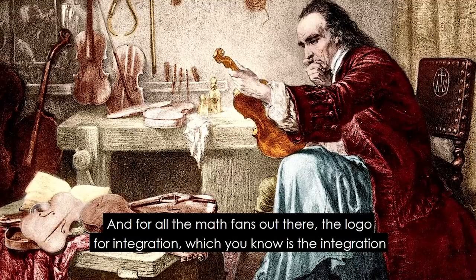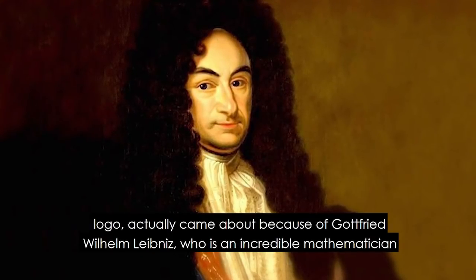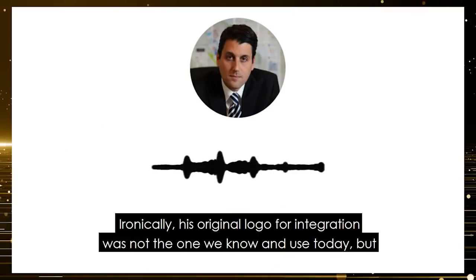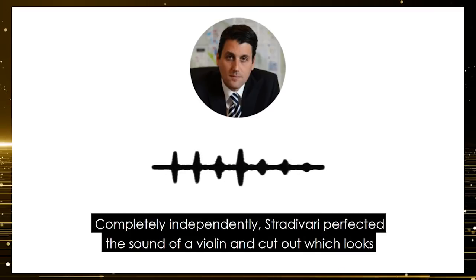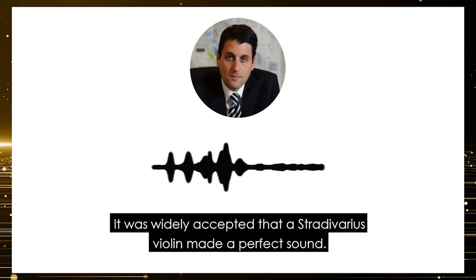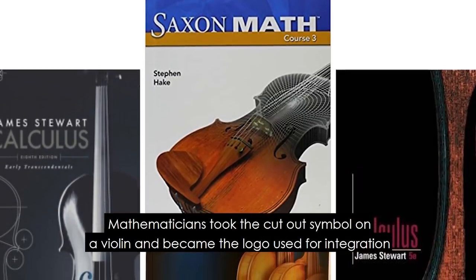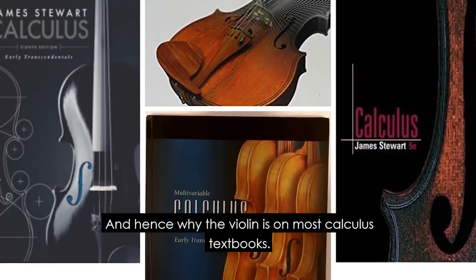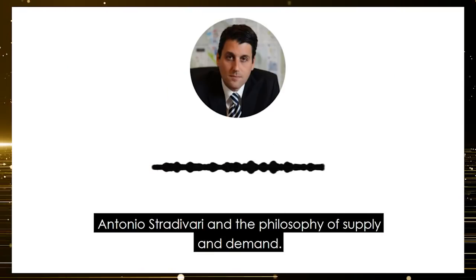And for all the math fans out there, the logo for integration, which you know is the integral sign, actually came about because of Gottfried Wilhelm Leibniz, who was an incredible mathematician and musician. Ironically, his original logo for integration was not the one we know and use today, but a shorthand version of the long S character. Completely independently, Stradivari perfected the sound of a violin and the f-hole cutout, which looks like the integral sign used today in calculus. It was widely accepted that a Stradivarius violin made a perfect sound. Mathematicians took the cutout symbol on a violin and it became the logo used for integration in calculus. Perfect calculation reference, and hence why the violin is on most calculus textbooks. Antonio Stradivari and the philosophy of supply and demand.